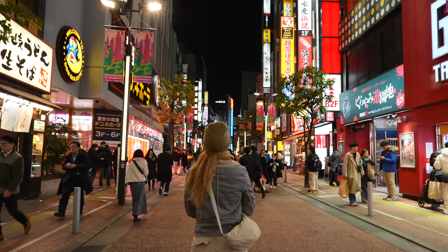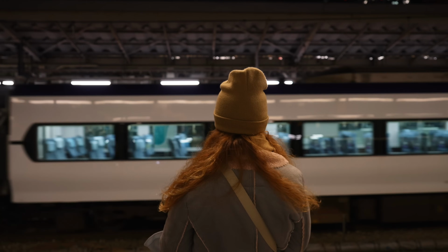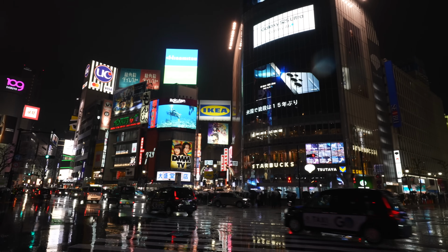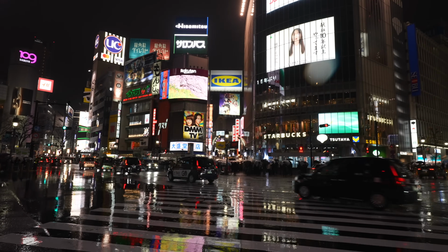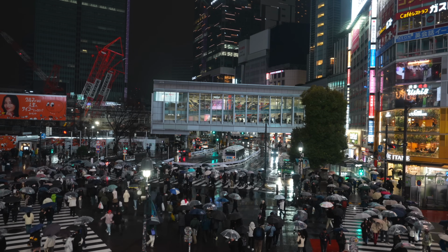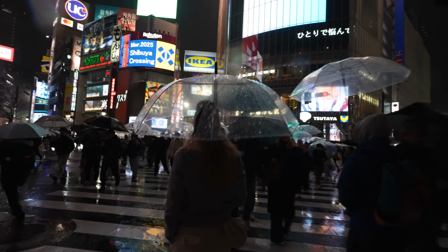Thank you. It wouldn't be a day out in Tokyo without a trip to the famous Shibuya Scramble crossing. It's the world's busiest pedestrian crossing with as many as 3,000 people crossing at one time and around 2.4 million in a day. And we were lucky enough to see it in the rain.